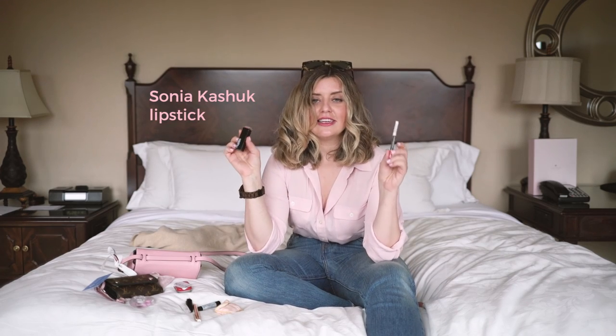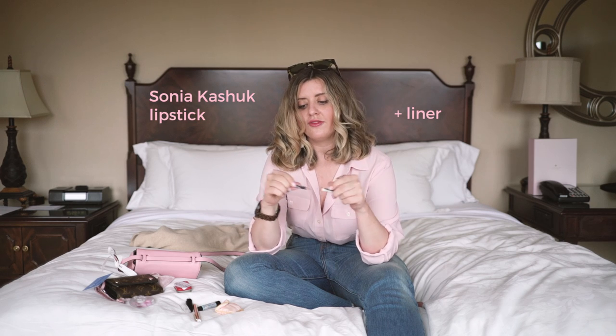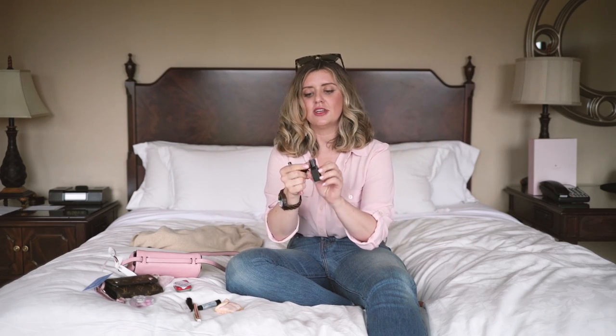Sonia Kashuk is amazing. I kind of always have these on me because you never ever know. I have the liner Rose Delicate 02, Pink Whisper. They have the best mauves ever. I think her application, look how tight. This is as high as it goes, okay? To show you how to use it.